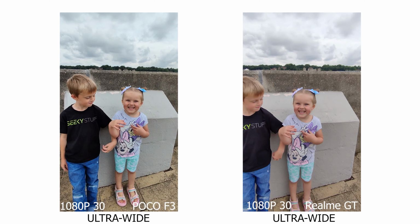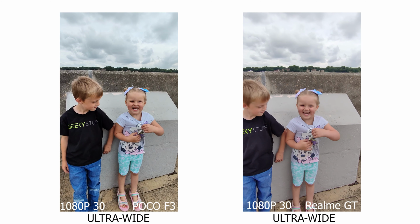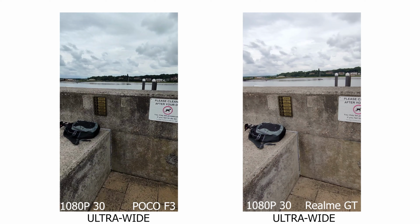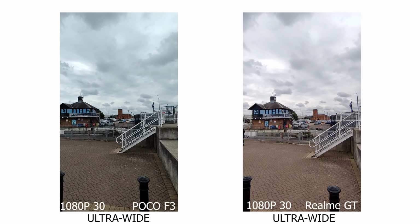Colby, I see you repping geeky stuff there. Good boy. Where's your geeky stuff t-shirt, Ariel? Where's yours? I don't have one. Yeah, you do. You didn't want to wear it, did you? Yeah. Let's get the box out.